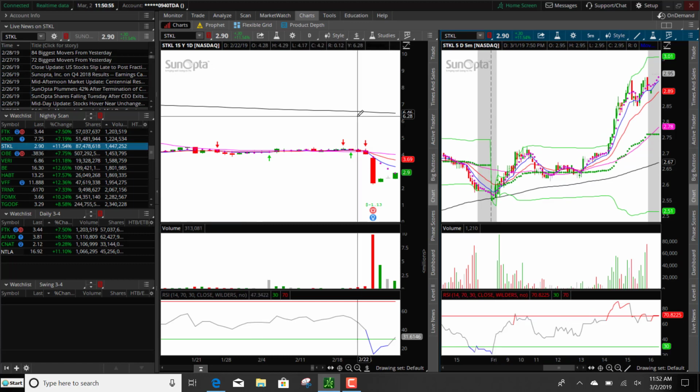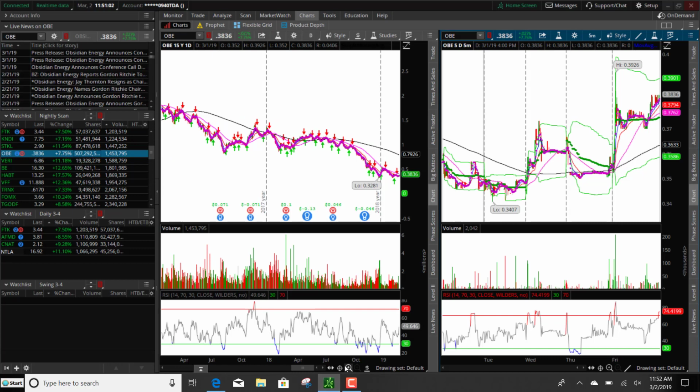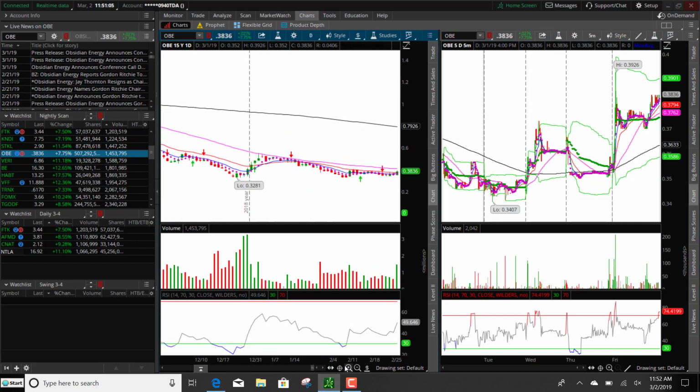Yeah, I'm not putting that on. That could potentially be a double top to start Monday. So let's take a look at OBE. That's going to be a no because it's right between support and resistance.